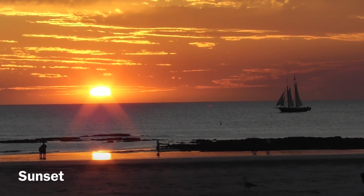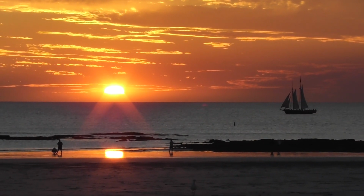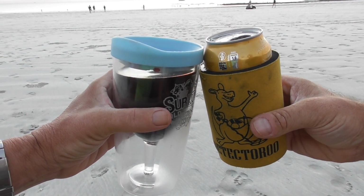We get to sit here and watch the sun go down. Then we'll turn our chairs around and watch the blood moon, the lunar eclipse. Cheers to another Kimberley sunset.